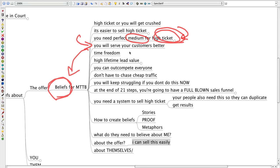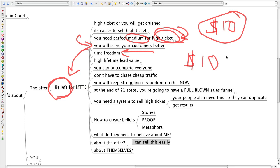These are just some beliefs that you need to create, and again, I'm going to be showing you deeper into this. High ticket is the key to time freedom. Instead of peddling $10 products and wondering where your next $10 commission is coming from, you're getting $1,000 per sale or $3,000 per sale or whatever, right?